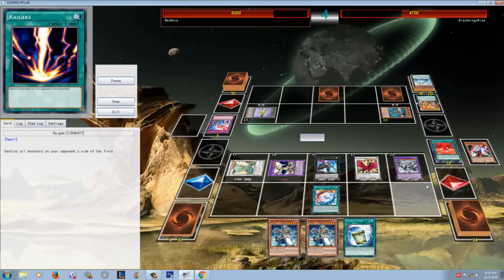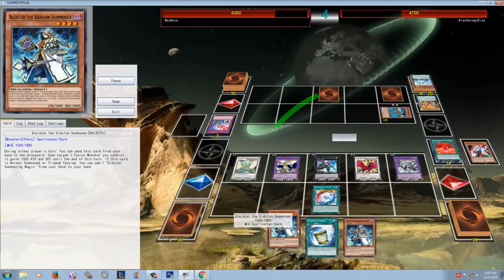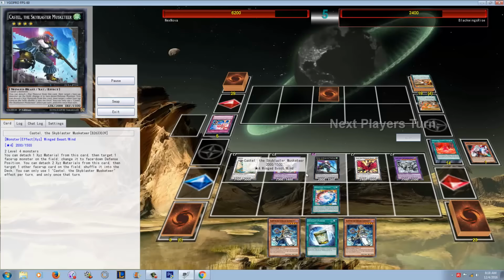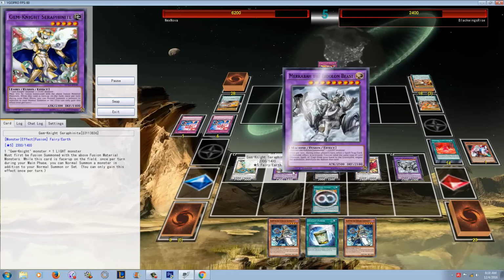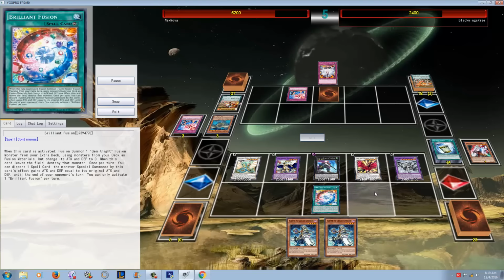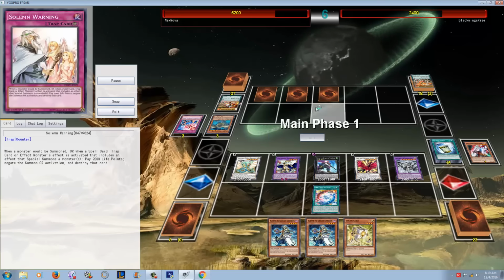Not to mention, if he tries to activate any spells, they can get negated by Merkaba. He can't really negate the counter though, but I mean, he can kind of just push through for a lot of damage. Now, I don't know if you guys saw that, but he did actually pitch a card to give Seraphinite 2300 attack. You see he tries to activate a scale, he just discards the Instant Fusion, says no, I don't think so. And at this point, the Vanities isn't going to save you when your opponent has already established a big field.